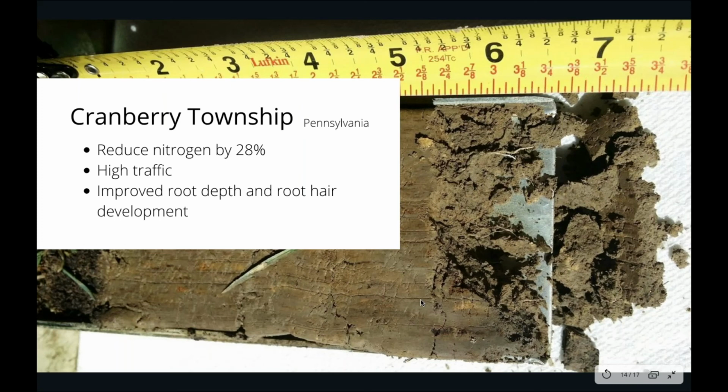High traffic areas. Again, it's a township, so it's similar. When I think of a municipality, they deal with a lot of the same wear and tear that a university or a college campus or any school system would deal with. And it was a big deal that with those high traffic areas, they were able to get better turf established, so it wasn't an eyesore. And then improved root depth and root hair development. You can see that based off the picture, and we see that everywhere. It doesn't matter whether it's sports turf, golf course, soybeans, corn, an elephant enclosure. You get better rooting everywhere, and if you have a better root system, you're going to have better support for that plant on the surface.